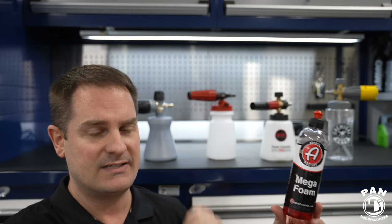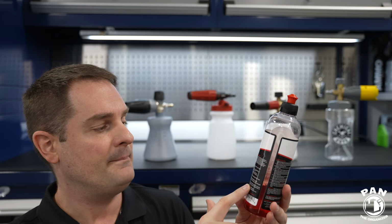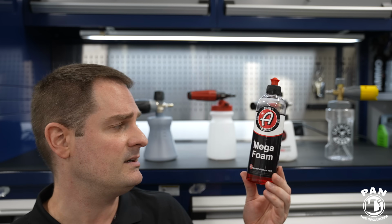By the way, in each foam cannon for this test, we had an 8:1 dilution ratio. So I used 24 ounces of water and 3 ounces of snow foam for a total solution of 27 ounces in each container of these foam cannons. And by the way, you can adjust the dilution ratio according to your own setup. So you can first start by following the guidelines of the product that you're using. Like this one here from Adams recommends 1 to 2 ounces to generate thick foam inside a foam cannon. But if you want thicker foam, you can adjust according to your setup.